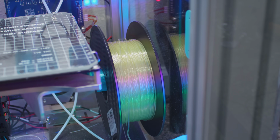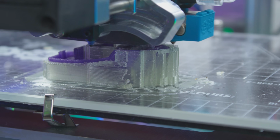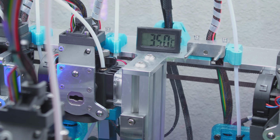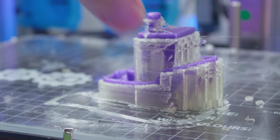PVA is actually a fairly common filament. Multi-material machines use it as dissolvable support for printing PLA. You set up an extremely aggressive print, swapping in PVA to add zero clearance supports everywhere you need them. You soak the finished print in water and the supports go bye-bye, leaving behind impossibly precise overhangs and bridges.